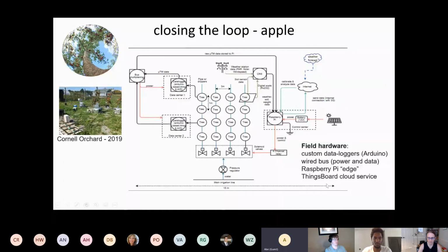So what you can see now is what we have as the engineering physiology side of this effort ready to deploy: our sensor embedded in the tree. We have an Arduino-based amplification and microcontroller system. We're working right now with a wired bus that carries both power and data. We use what could be called the sub-edge, which is a Raspberry Pi.